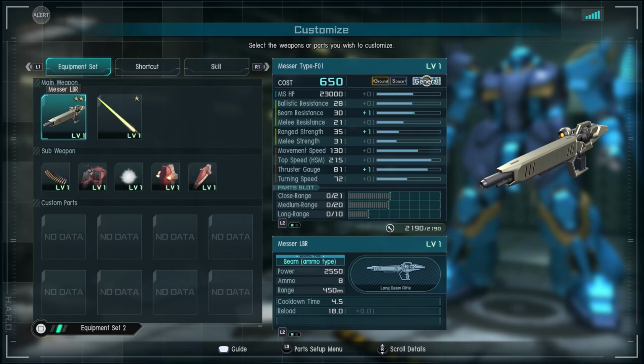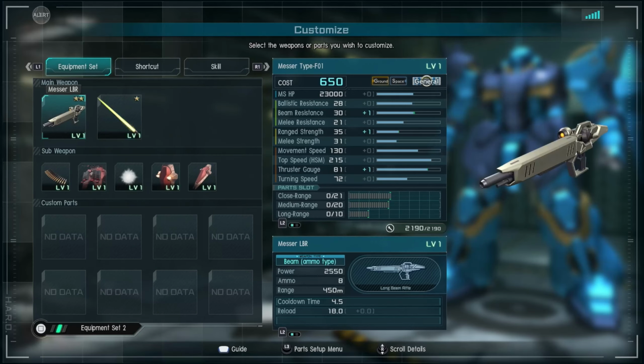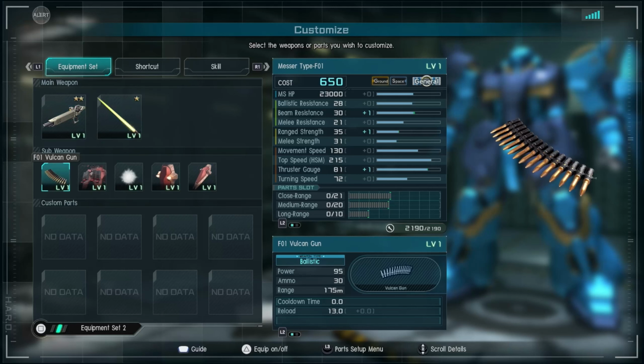Going into the primary melee, we do have its unique beam saber, which you cannot change out. It is a base of 2750, just to check things out there. 2-second cooldown time. Now, most other suits have a 2.5 second cooldown time. This is a flat 2 seconds. So I could see this being very disruptive and significantly a pain in the ass. So definitely got to watch out in that category there.